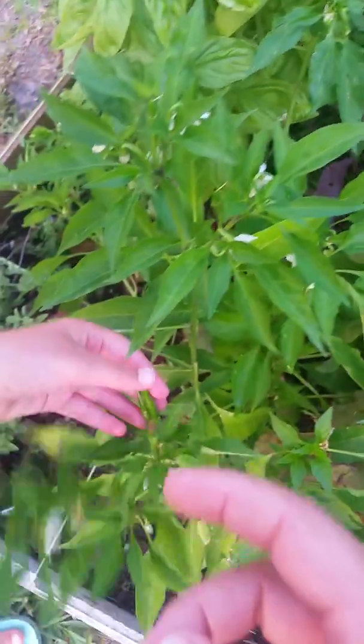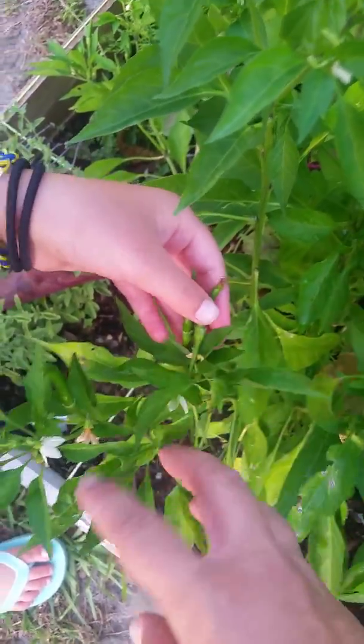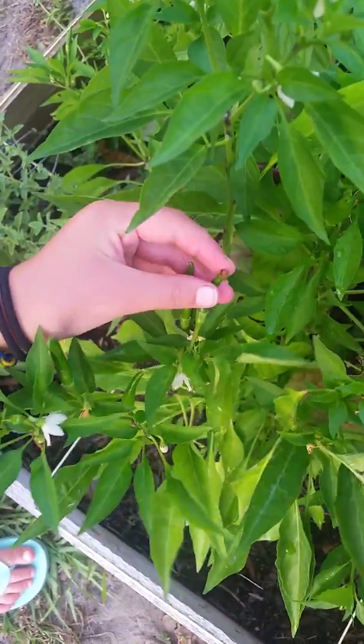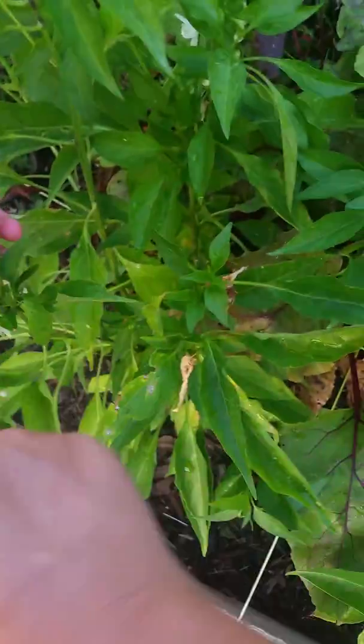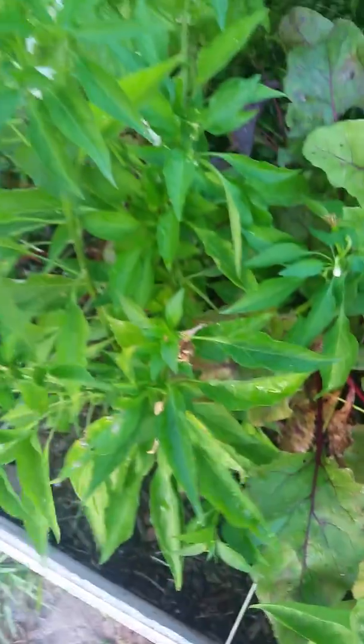Now what really baffles me about this little plant is that something keeps eating it. And they're peppers. I don't understand. You would think that insects would stay away from it. There's a brown thing on the top from it. Yeah, that's from the flower. See this little flower? It dies off once the vegetable grows.